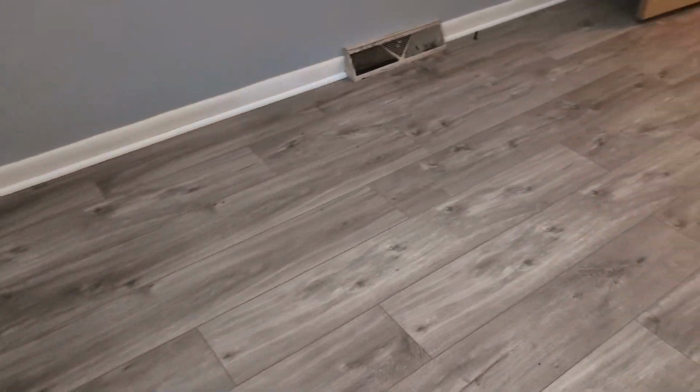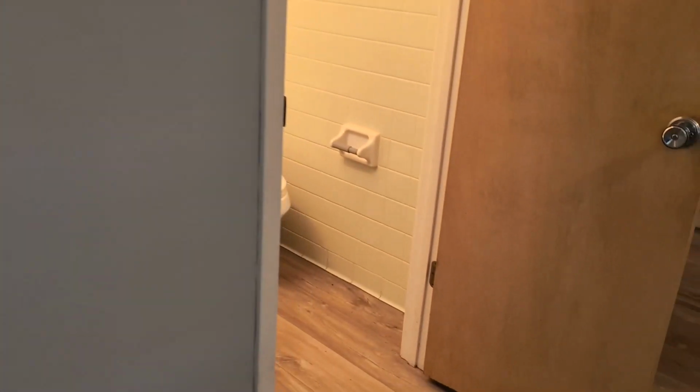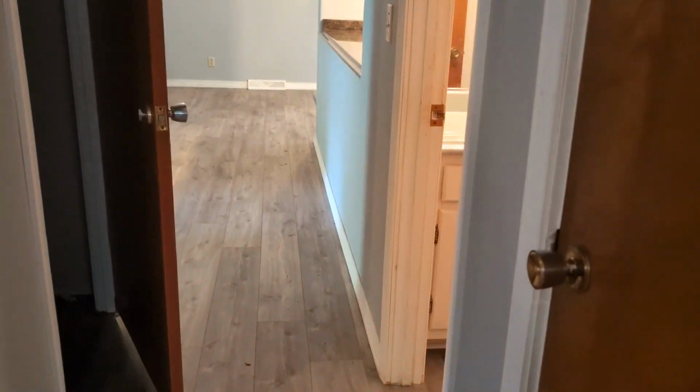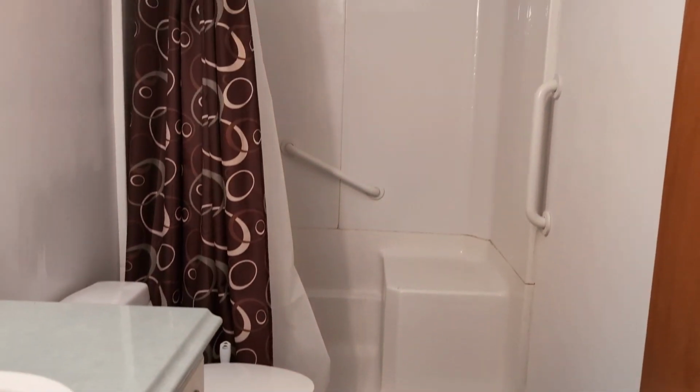This is a little bit larger bedroom. The home is centrally heated and cooled with gas heat, and the fireplace is wood burning for backup. Vinyl flooring throughout for easy cleanup. We've got a private bath here in this bedroom. And then a second bedroom. And the main bath. A couple closets in the hallway for storage. Nice walk-in shower for easy in and out.